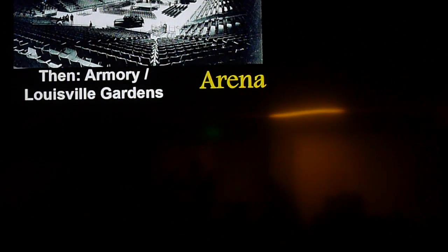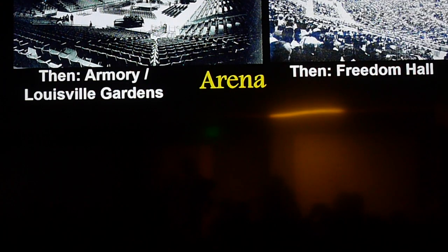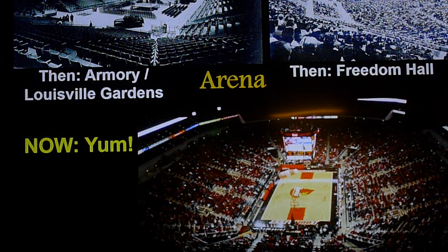So we used to go to a variety of arenas for ball games. Used to go to the old Armory or Louisville Gardens in downtown Louisville. Some of you may recall that. Then we went to Freedom Hall. Now we go to Yum Arena. So a lot of arenas in Louisville.